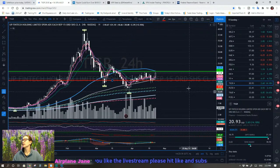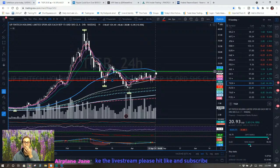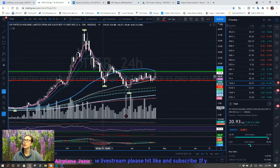So, Tiger, looking for that 21.55, 21.71 on the 50 simple moving average to break out to the upside. You can see that that was a support. It broke down below. The moving averages curled below. Now we're slowly going sideways.